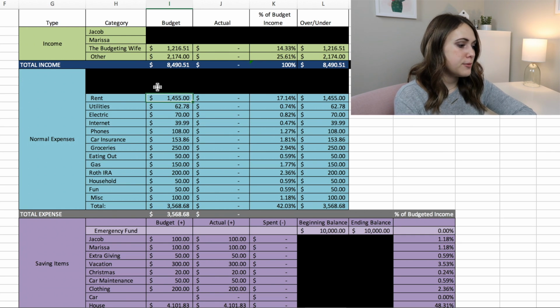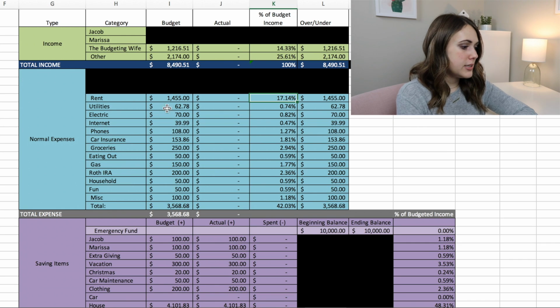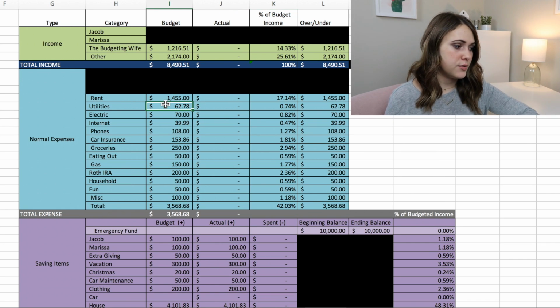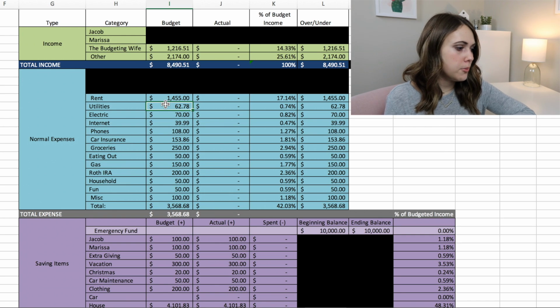And next we have our rent, which is always $14.55. And since we had a bigger income month, as you can see, that's only 17% of our budget this month, which is great. Utilities, this is our water, garbage, sewer that our apartment charges us for. It will be $62.78 this month. They sent us a little slip of paper a few weeks before the end of the month showing us how much we will owe.